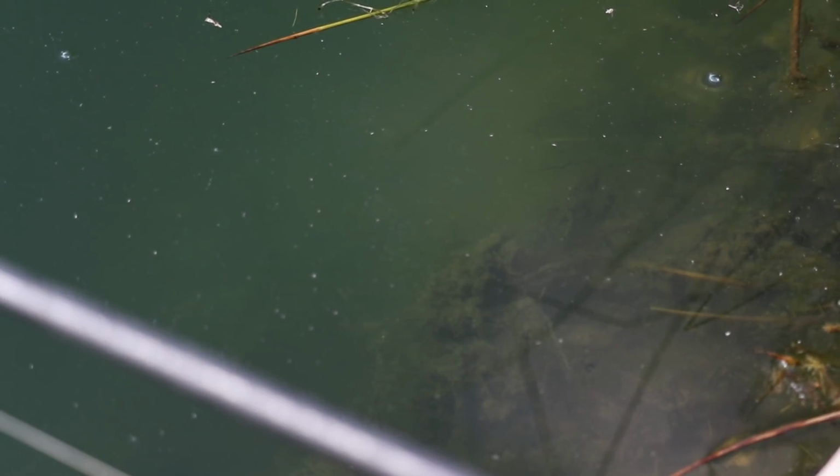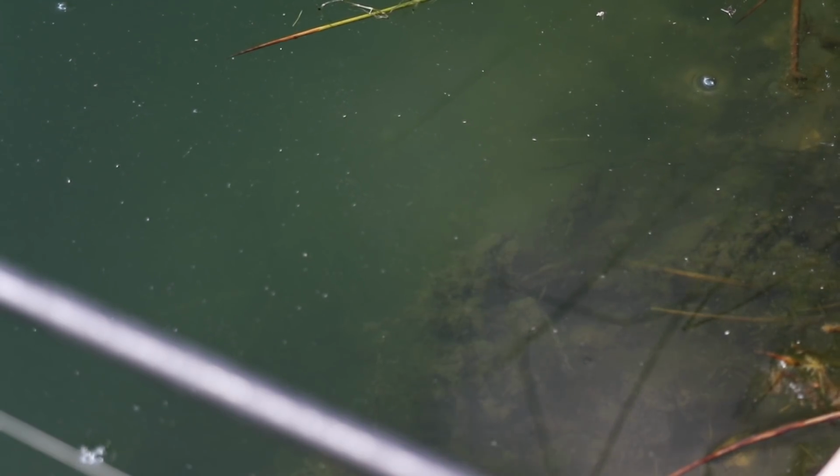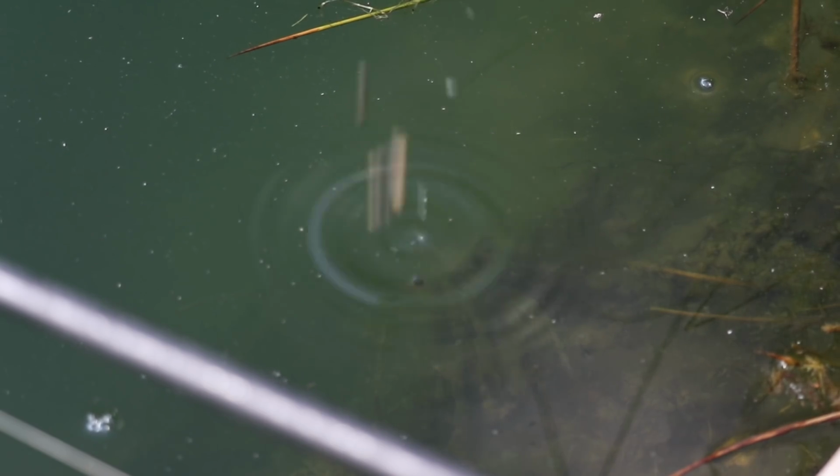Okay, so the mix that Elaine's just made up, or we've both just made up, this is exactly what it looks like when it drops through the water, and you'll see the cloud that it creates. Look at that. What carp could resist, eh?